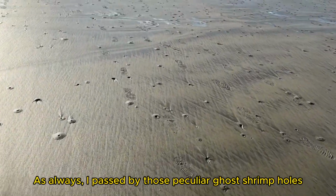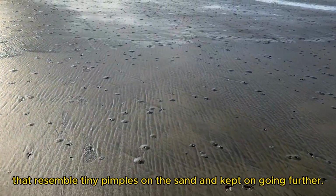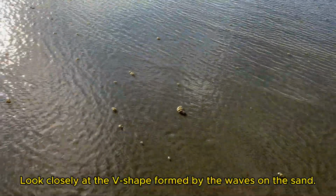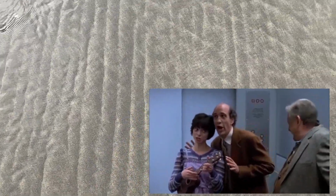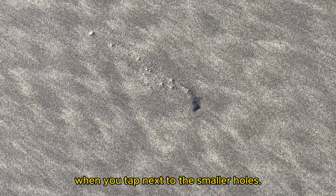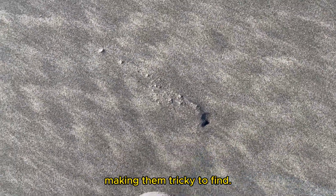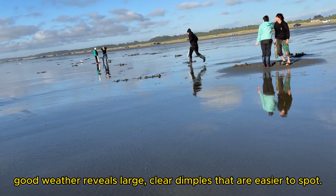As always, I passed by those peculiar ghost shrimp holes that resemble tiny pimples on the sand and kept on going further. Oh no, sorry, those are the wrong ones. Look closely at the V shape formed by the waves on the sand. How you spot the razor clam depends on the weather. Sometimes the V shape is clear, and sometimes you can locate the razor clam dimple when you tap next to the smaller holes. Rainy and windy days tend to make clams go deep into the sand, making them tricky to find. On the flip side, good weather reveals large, clear dimples that are easier to spot.